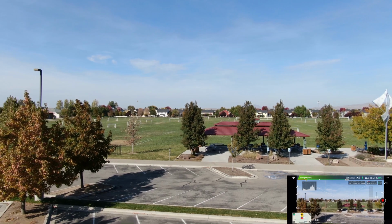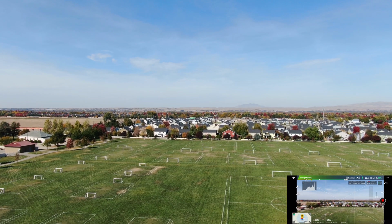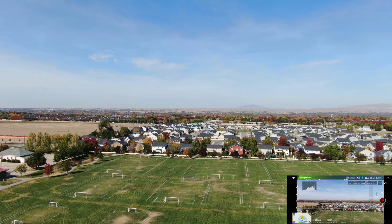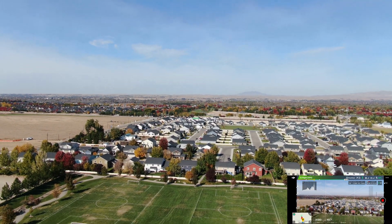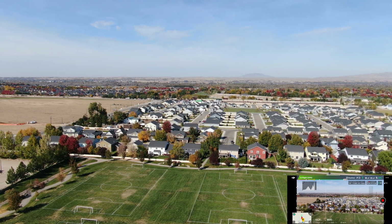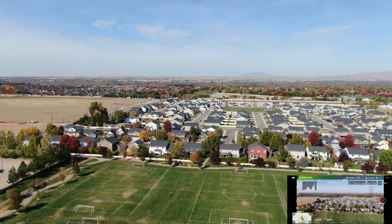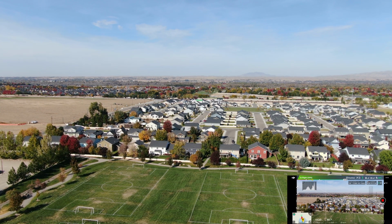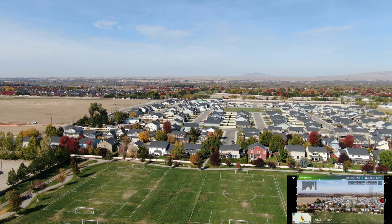Okay, let's get some height and forward. Drop the gimbal down just a little. So we tried that and we saw 360 obstacle avoidance working well, but we still have roughly 15 minutes worth of battery here. So I think we should mess around and do some of the other intelligent flight modes, etc.